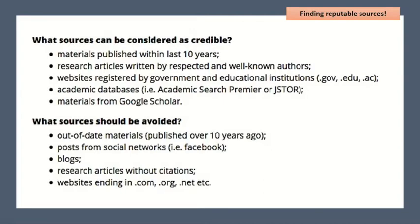Websites registered by government or educational institutions, they end in .gov or .edu or .ac. Those are great resources to look at.